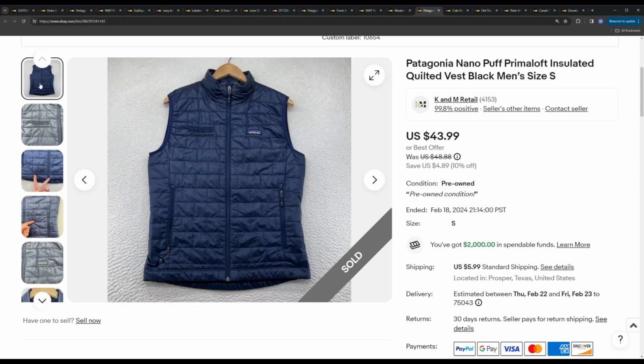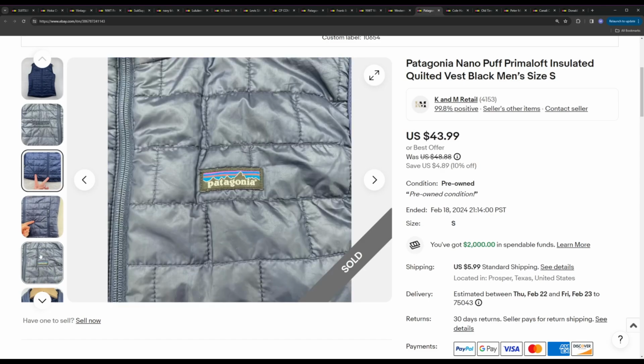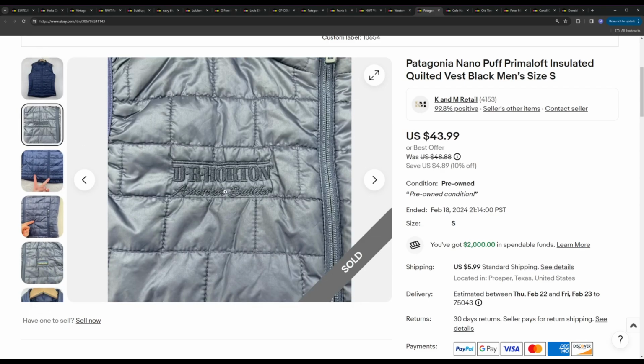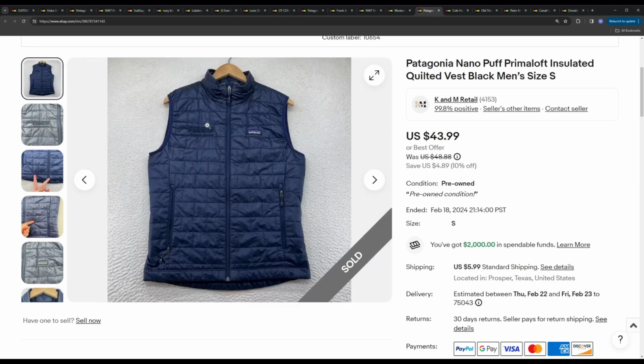All right, next item is a Patagonia Nano Vest. This thing had a couple flaws on it, and it also had a company logo, D.R. Horton, but the logo stitching was not like screaming at all. It was very low key. So ended up listing this, and I think it sold in 24 hours for the ask price of $43.99.